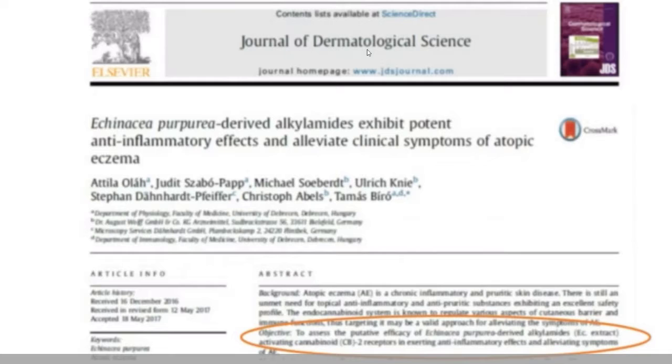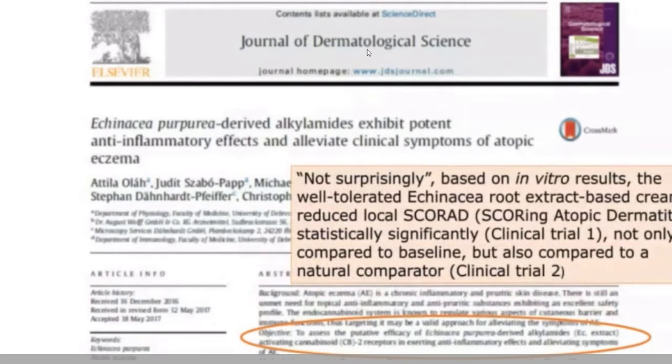This was highlighted in the words that I've put a ring around, that not surprisingly, based on in vitro results, the well-tolerated echinacea root extract-based cream reduced the atopic dermatitis scores significantly compared to baseline and also a natural control.